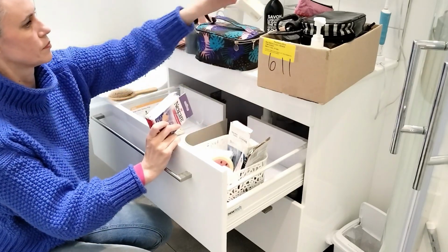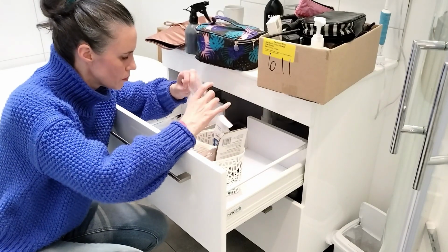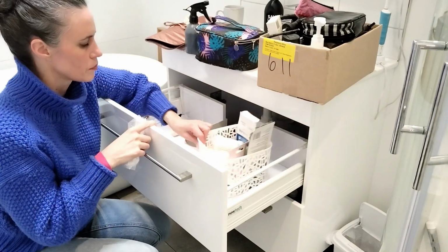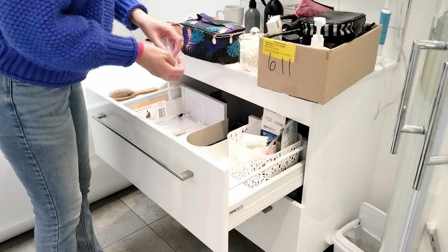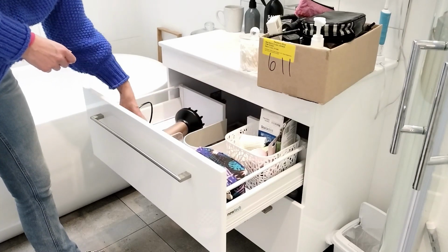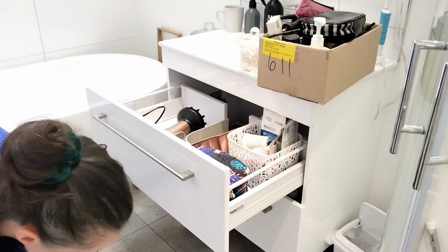So I encourage you just to keep going with those small consistent habits of decluttering. Every little bit of work that you do over time, it's going to accumulate and build up, and you will have a successful outcome in the end. So those were my top hacks or tips for keeping your bathroom clean and tidy and organized. I hope this really has helped someone.